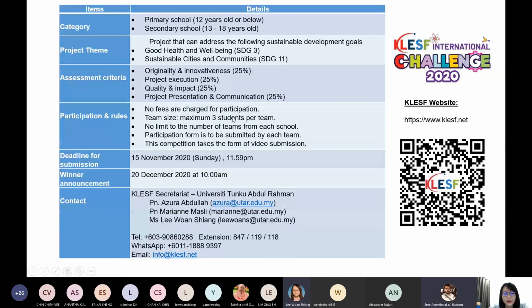Then no fee will be charged for the participation, maximum 3 members in a team. We do not limit the number of teams from each school, and each team has to submit their form. This will be via video submission. Okay, then to repeat again, the deadline is 15 November 2020, Sunday.